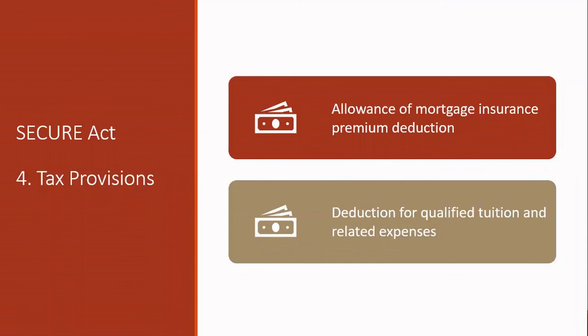So let's look at the first one. The allowance of mortgage insurance premium deductions. You can deduct this item on your return if you're itemizing your return. Now, at certain income levels you'll phase out. So, you know, a lot of people nowadays, with the standard deduction being raised significantly in the 2017 tax cuts that I previously mentioned, many people that were formerly itemizing probably don't anymore, but it is still an option if you do itemize.